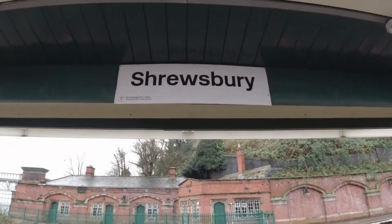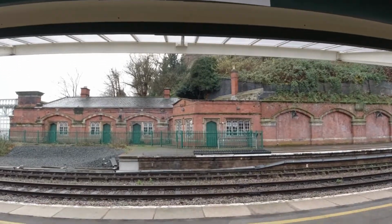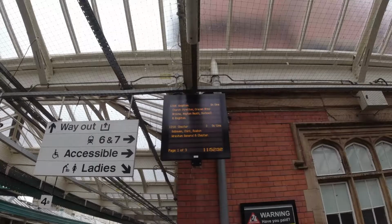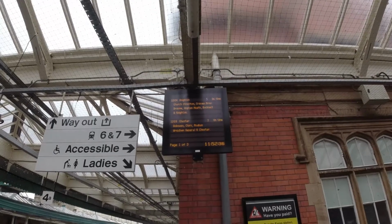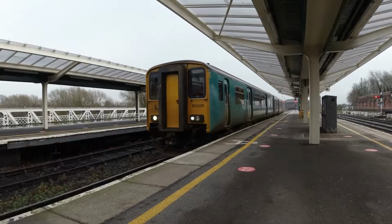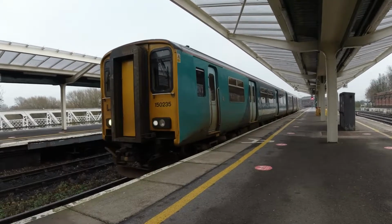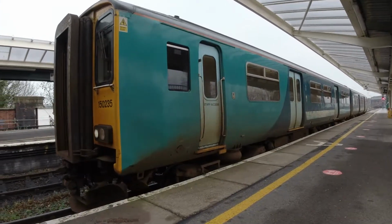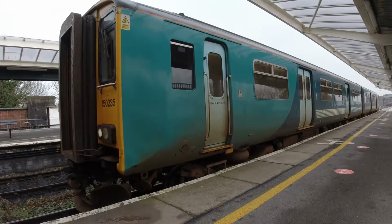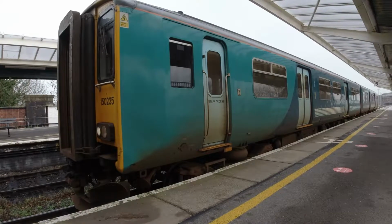Hopton Heath is located on the Heart of Wales line, which runs from Shrewsbury to Swansea, currently four times a day in the week, and just half that number on a Sunday. The line is exclusively served by Transport for Wales, who normally use their older units, such as this two-car Class 150, which would be my train this morning.